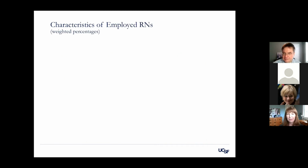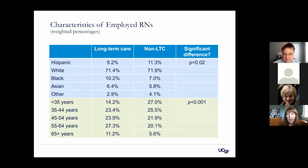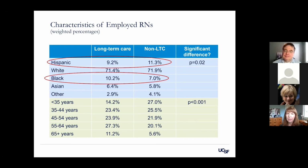So what are the characteristics of our employed nurses? This describes their race, ethnicity, and their age groups, and there are a few differences that are particularly notable. One is that non-long-term care jobs had a higher proportion of Hispanic nurses.